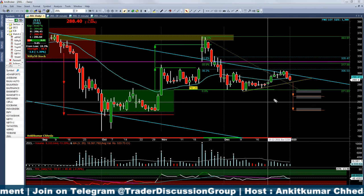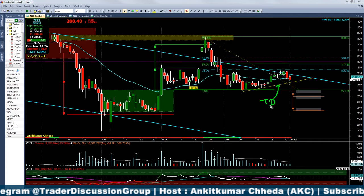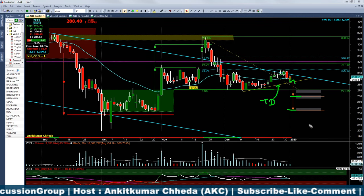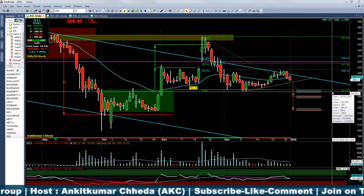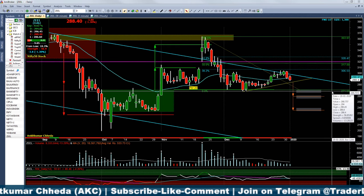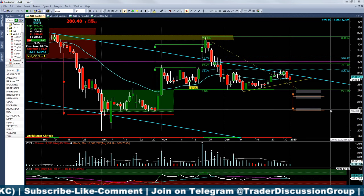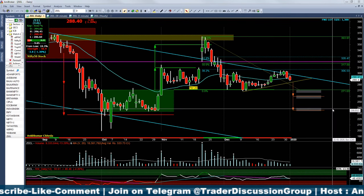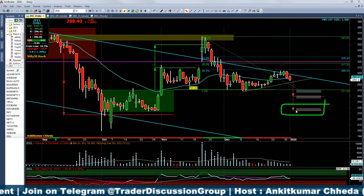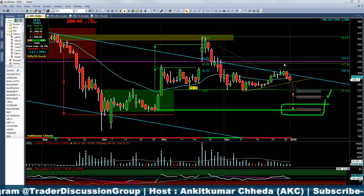Also we have this short term trend line on the charts. If it breaks out, then your possible targets are in these zones. First is somewhere around the 68-69 zone. Next one is 259.5 and the third one is 235. I don't think that much of a fall will come, because if it does, then we will basically test the low of this range. Let's see how things pan out.